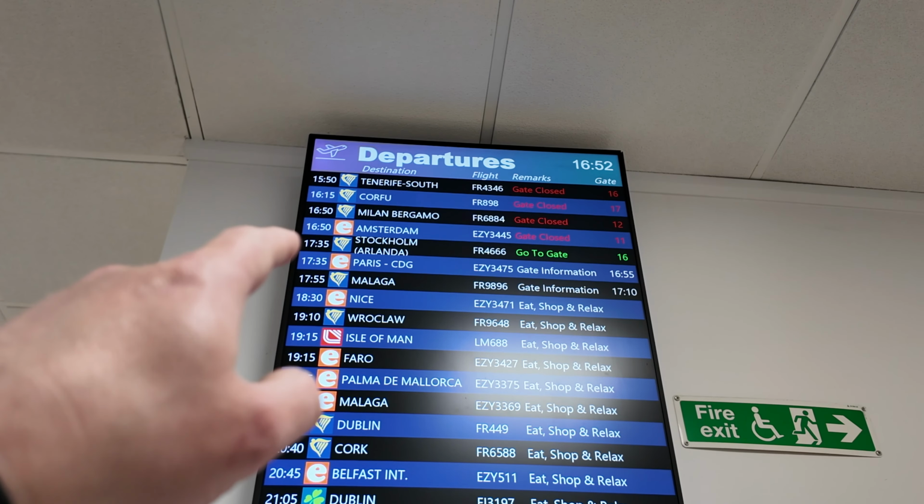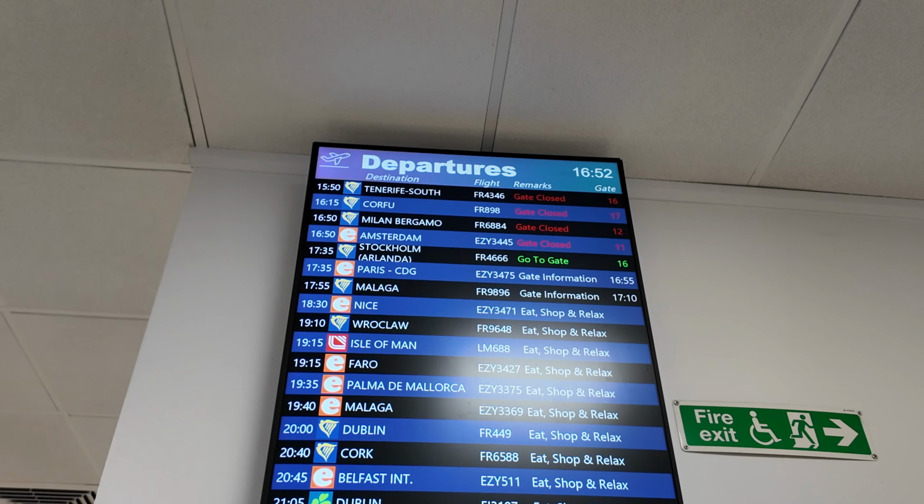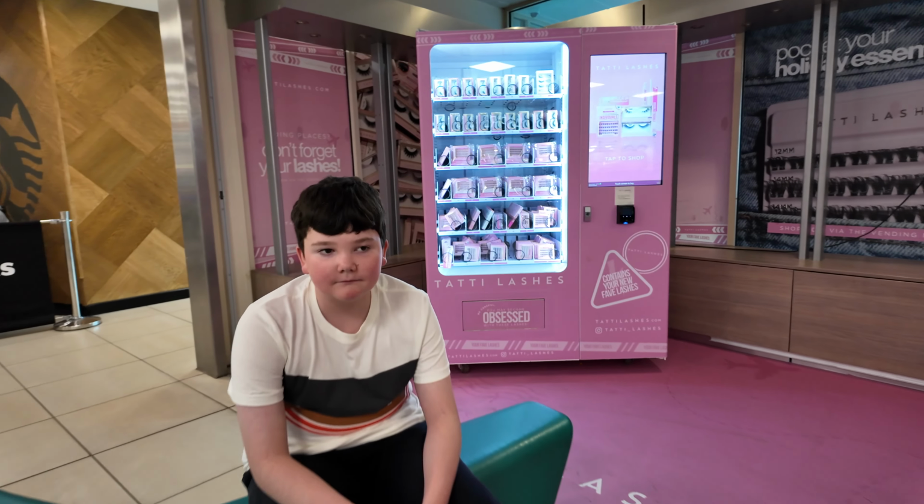So we've got a gate now. We're gate 16, so we're going to head over there now. Gate 16. Should we go?